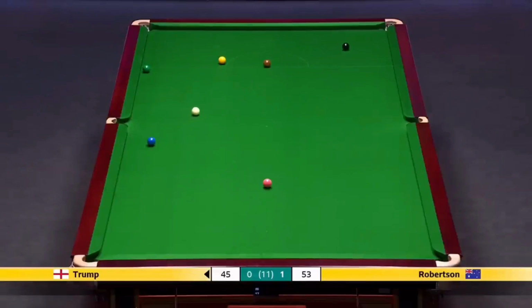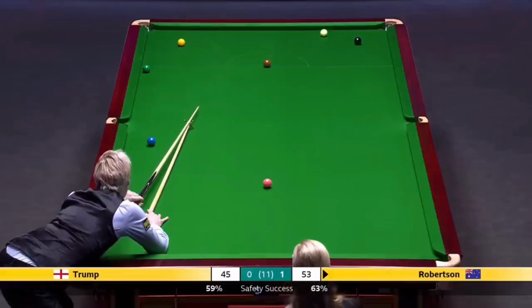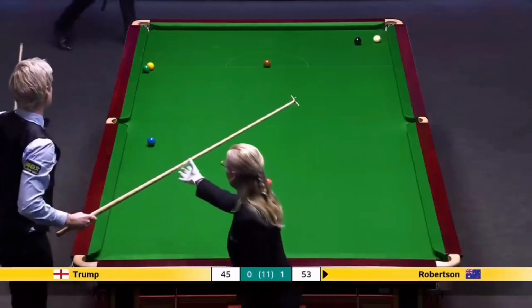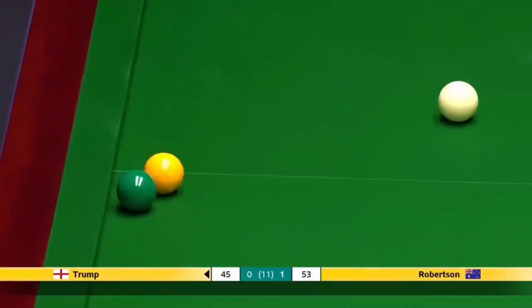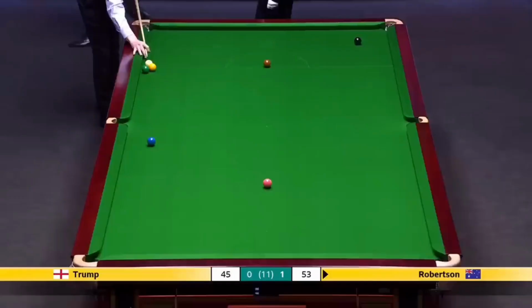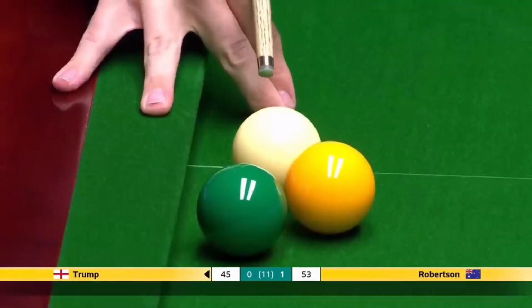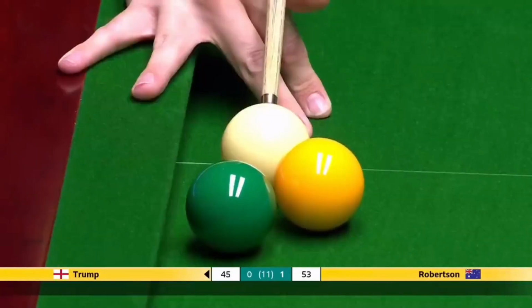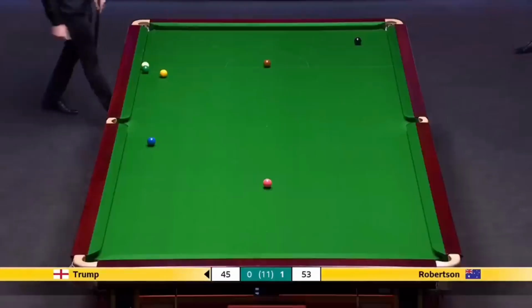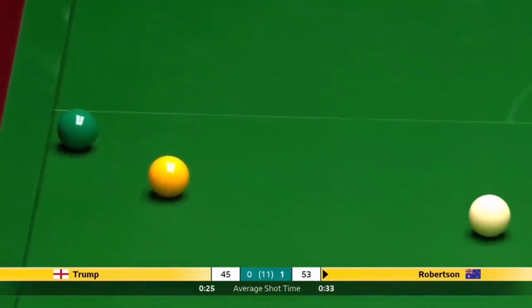Judd Trump, 1. Frustrated with the path that the cue ball took to end up where it did on that cushion. That's what we were saying earlier about having the patience to adapt to the conditions. Gotta be careful of the push. Referee will be having a very close look at this. Yeah, played it well. Well played.